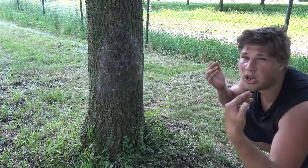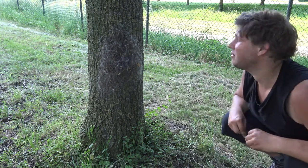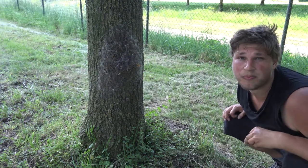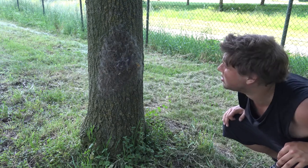If the hair's blowing in my face and I breathe, it will be bad for my lungs, for my skin. Being around them is dangerous. So you don't even have to touch them to be affected by it. That's the dangerous thing.